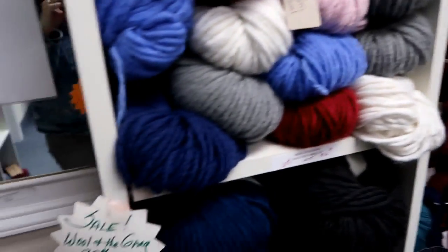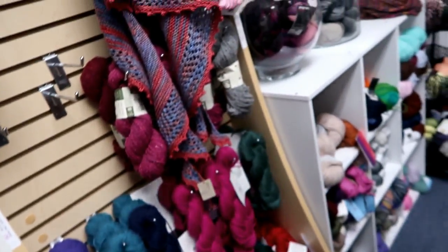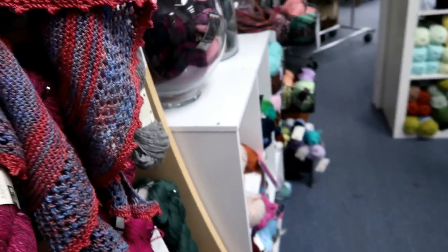Look, this is Rowan Angora. I might need this just to add in with something. Is it all sorted by stuff in general, or is it just all mixed around? It's a really nice shop. I generally need to start coming in more often.